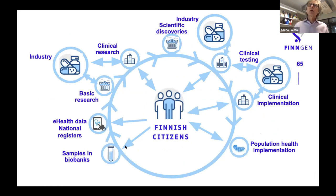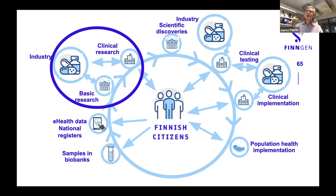When you think about going from the citizen to the biobank and then to population health implementation, we all know that there are a huge number of steps, and we cannot cover all of them in one project. The key is that in FinnGen, the focus is on basic medical research together with industry, and the first steps of clinical translation as well, if possible, but clearly before we can go into real clinical studies, that is outside the current scope of FinnGen.